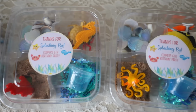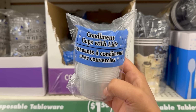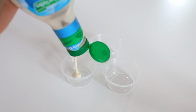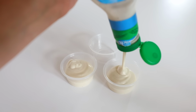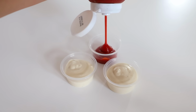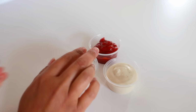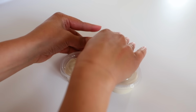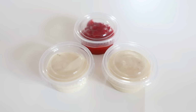Well, to go along with this, Dollar Tree came out with this 12-pack of condiment cups with lids. So they are perfect to put ranch, hot sauce, whatever you want inside of them, and then they fit inside of these Snackle boxes. If you put the ranch or the hot sauce in there on its own and then this topples over, it's going to end up everywhere. So this is going to keep everything nice and contained. Or if you just need condiment cups for your lunchbox or whatever it is that you're putting it inside of, they have them now for $1.25.